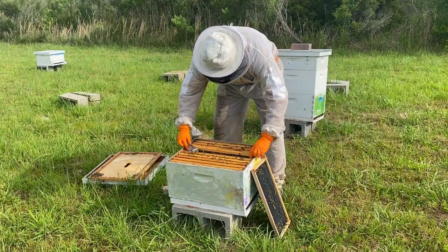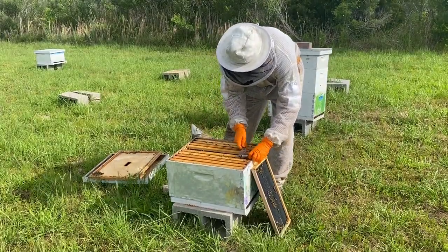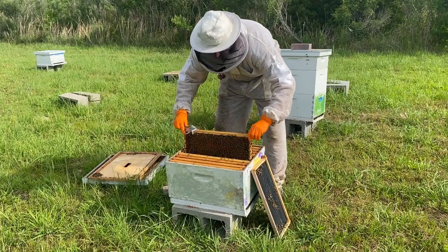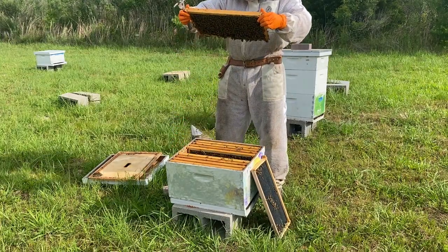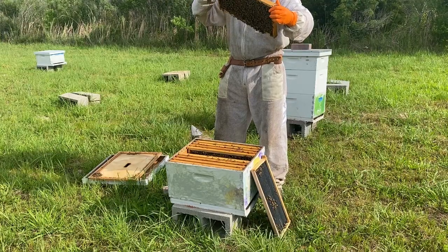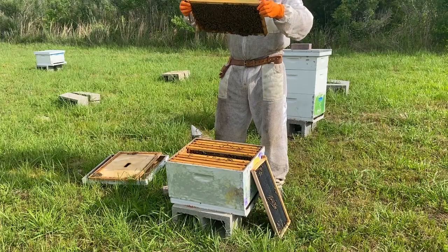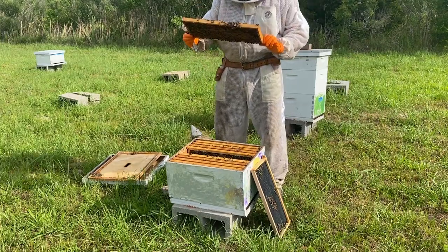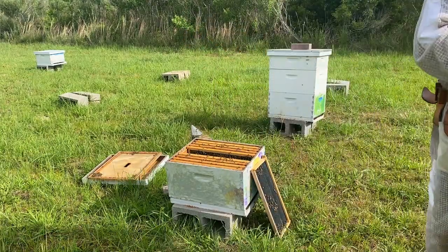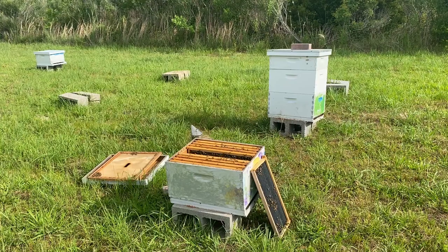I have a spare super that I can add on to these guys. Usually I want to try to stay ahead of them so that this doesn't occur. But this queen is really a good quality queen. I'm seeing eggs down in the bottom. I got a good pattern. So let me just show you this pattern real quick and we'll add them a super.